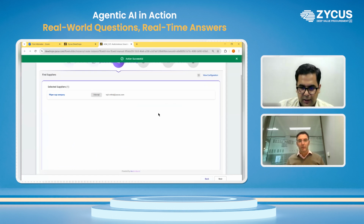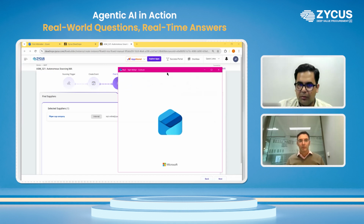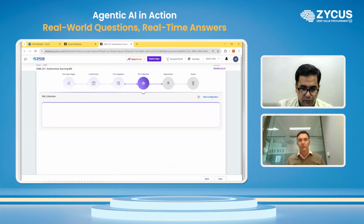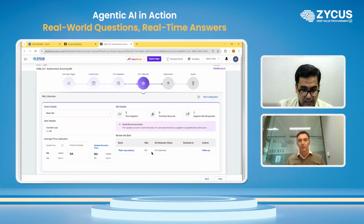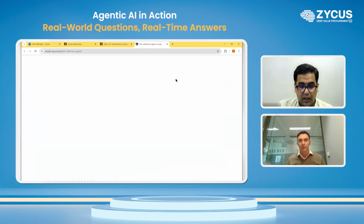Once we have done that, I'm going to get the various inputs that are needed for this. So I'll open my inbox and bring out the email that's going to come for the bid collection. In the buyer view, you can see that Paper Cup Company is the single supplier. In my inbox, I'll fish out the invitation email that I have just received. So this is the email that we have received. We click on submit bids, and this takes us to the supplier bid submission.